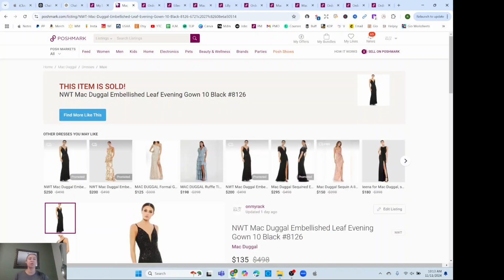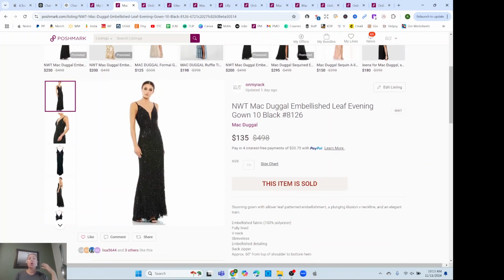And that's one of the tips that we'll talk about. I have been selling these MacDougall dresses because I've been able to get a hookup with a pallet, and then I bought a second pallet. I'm saving for a third pallet. So I have talked about pallets. I have a few videos on pallets.